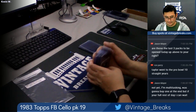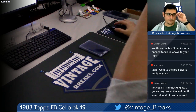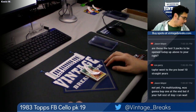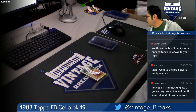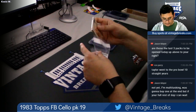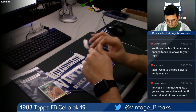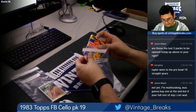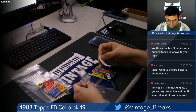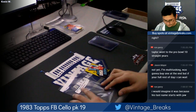There you go, guys. 1983 Topps Football Cello Pack 19, personal for Kevin. All right, let's keep going. Just put these in here. Also for Kevin, 88 Fleer. Alright, so let's do Brian's real quick, and then we'll get to Kevin's personals.